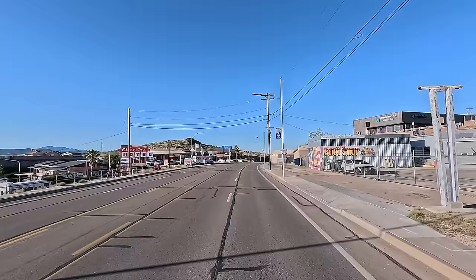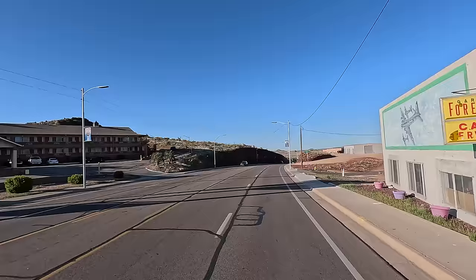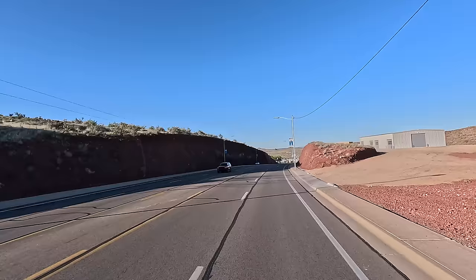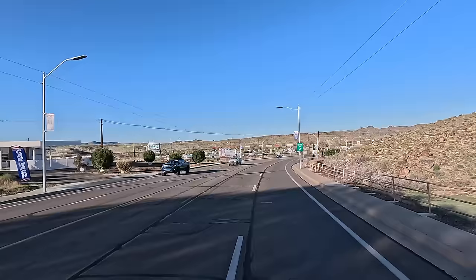See, here's more of the old hotels, the old Travelodge, Roadway Inn. And then right down, as soon as we go through this little pass here, there's a bunch more motels. Off to the right, that'll take you straight into Old Town Kingman.